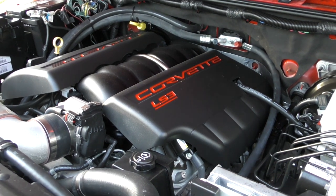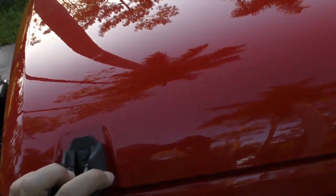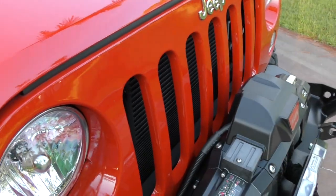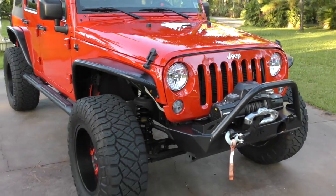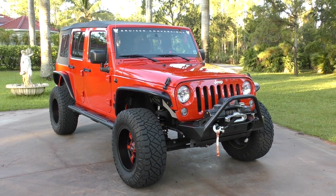Jeeps come this generation with a 3.8 liter anemic V6, barely putting out 200 horsepower. It's, you know, it's fine. It does what it's supposed to do, but it doesn't do it the way an LS3 does, which is, to me, one of the greatest engines on earth. Also, being the Corvette model, that means it's an aluminum LS3, which means it's light, probably weighs the same as that V6, doesn't upset the balance of the vehicle at all.